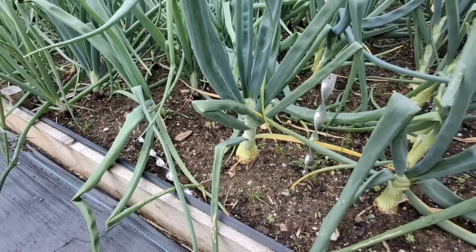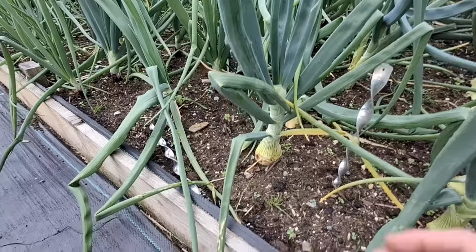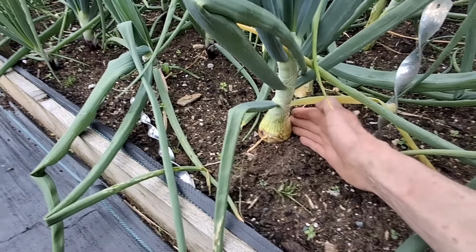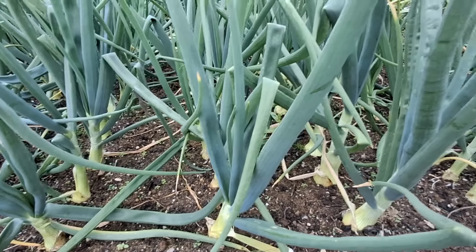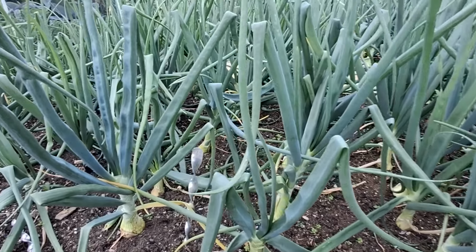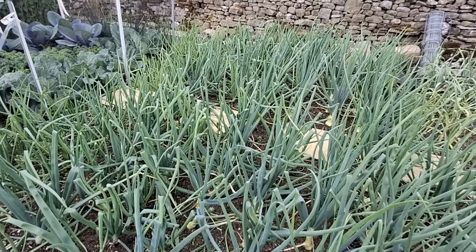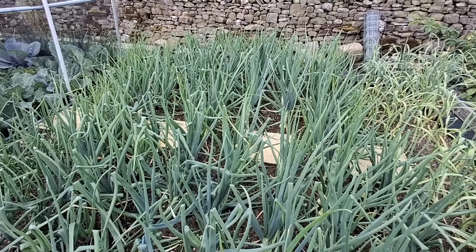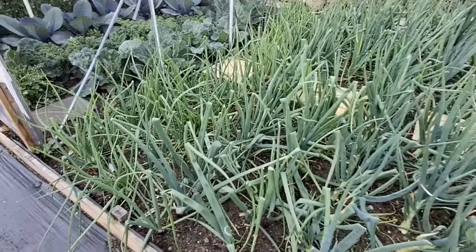Now that we're on the longest day, midsummer's day, whatever they call it, solstice. As you can see, they're starting to bulb up slightly now, so shouldn't be too long, maybe 2 or 3 weeks before there's some big enough to be eaten, and I will do that. If there's some big enough to be eaten, I'll take them before I let them flop over and store them, so just to keep on top.